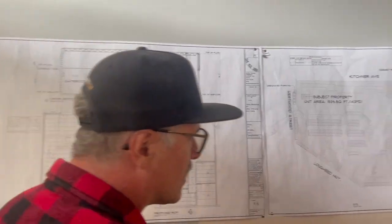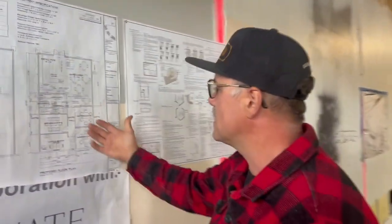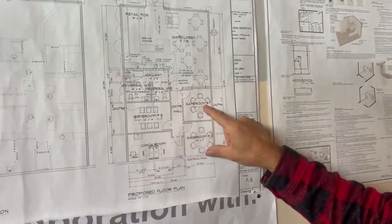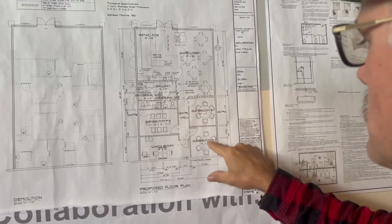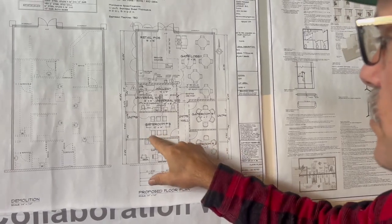And if we move along to this drawing right here, this will give exactly an idea of what we're doing here. So there's three main gaming rooms. These are basically 11 by 11, 10 by 11 for each of these rooms, 6 people per table here. And then this one here is 10 by 14 with 8 tables.